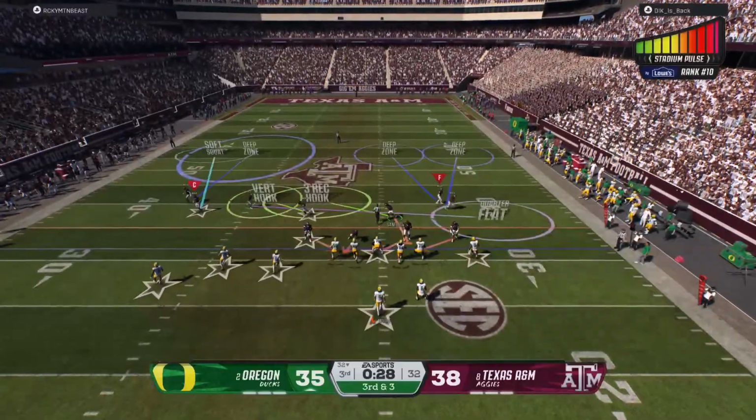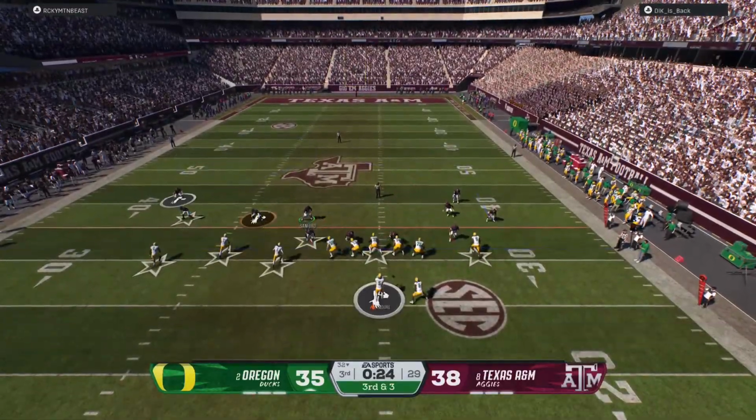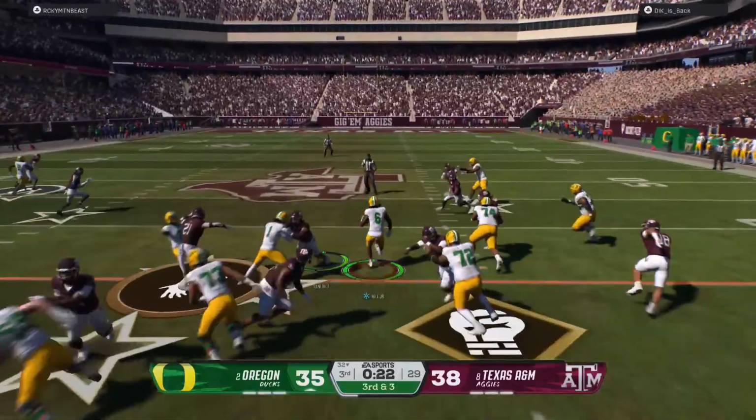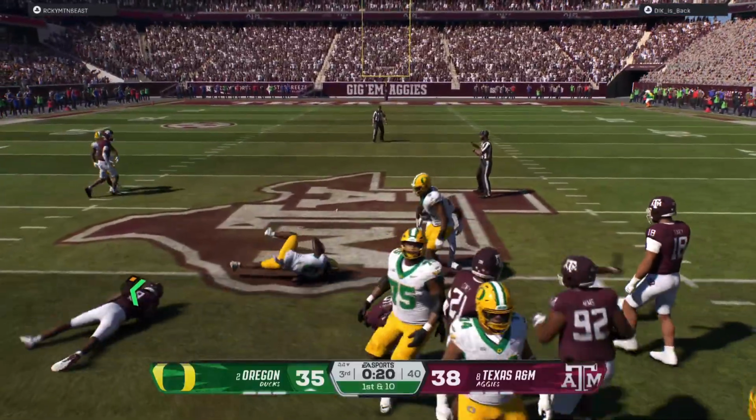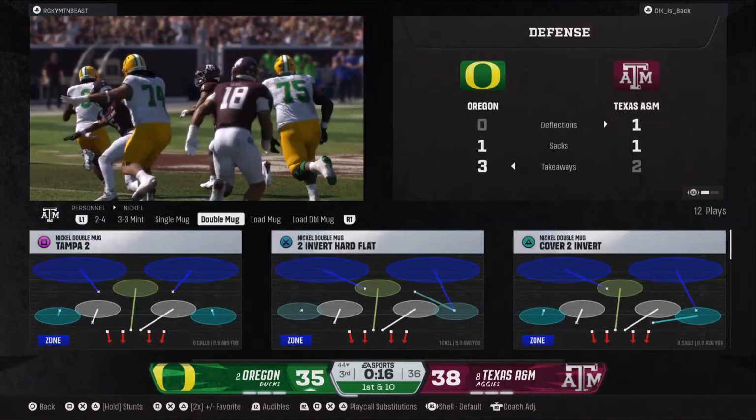The 12th man putting a stamp on this game right now and bringing it on third down. They'll try to run for it. And he gets it done on third down. They move the chains, and they'll mark it at the 44.